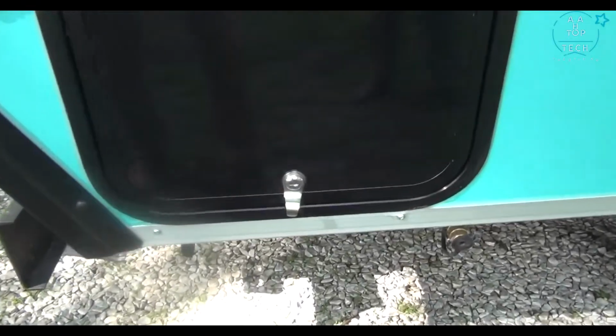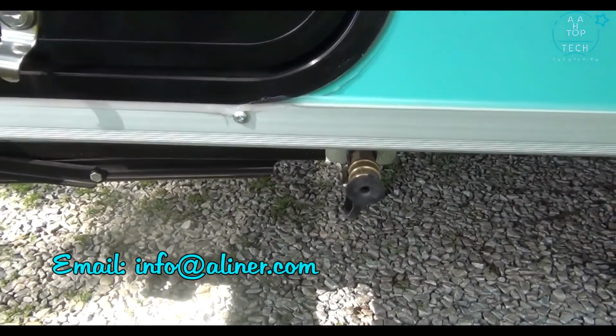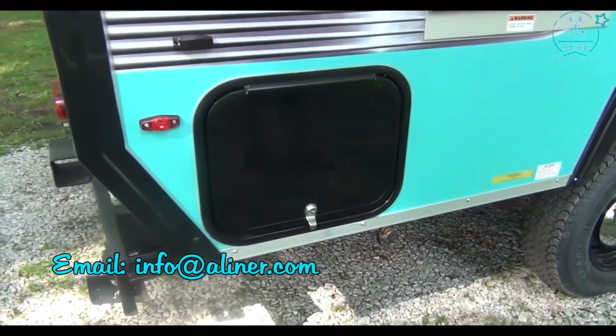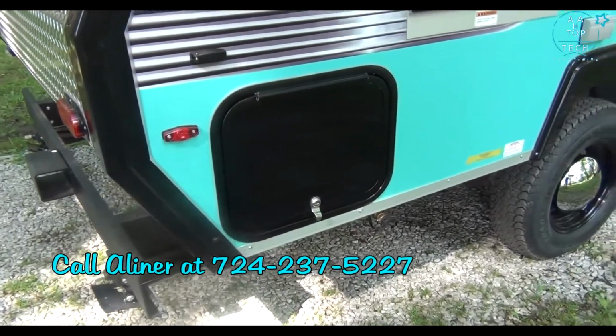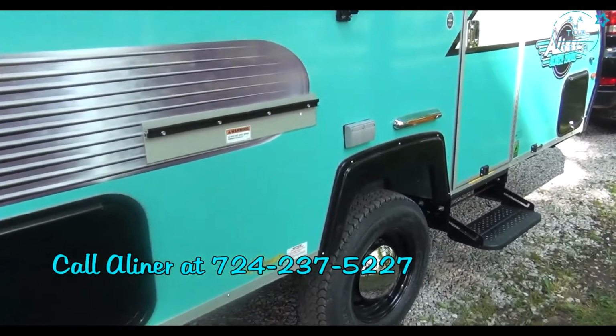What you're looking at now, you'll see that down there is an outside propane hookup. So if you do have a gas grill, something like that, stove you want to take with you, you do have access to propane on the outside there. They've also done a really good job with the storage on this trailer. You'll notice that both in the front and in the rear of the camper, you do have exterior storage compartments accessible from the inside as well.